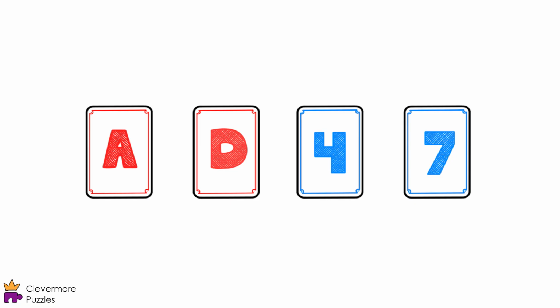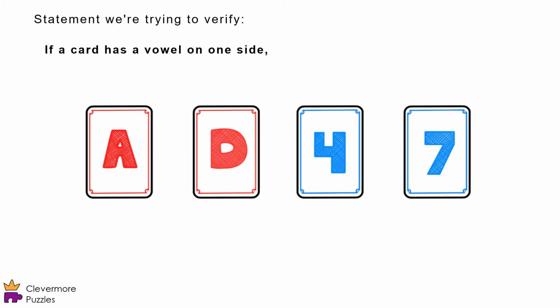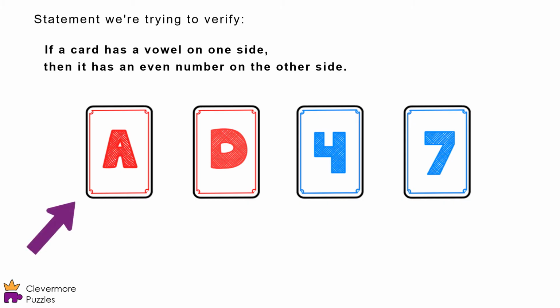Okay, let's look at the answer for the original puzzle. We need to flip over only the cards needed to verify the statement. If a card has a vowel on one side, then it has an even number on the other side. To do that, we need to flip over the card with the vowel to make sure it has an even number on the other side. And we need to flip over the card with the odd number to make sure it has a consonant on the other side. The other 2 cards can be left alone, and I'll explain why.